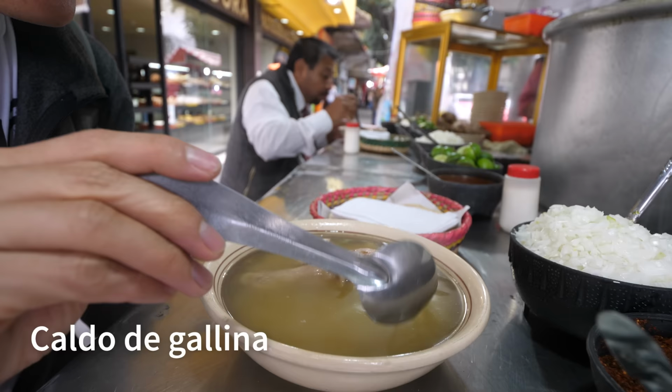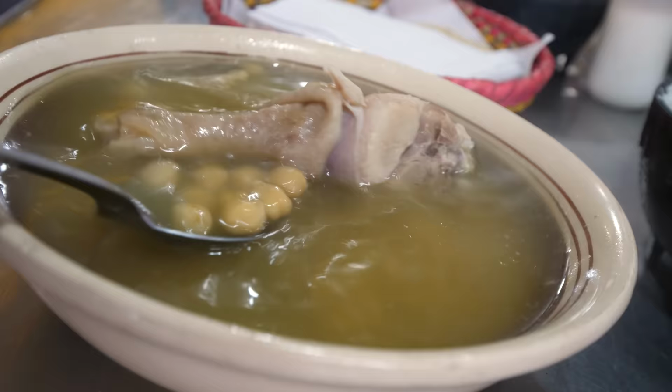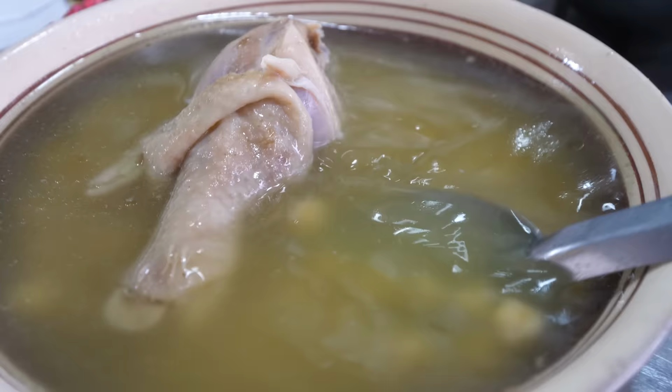You can also get your soup with either rice or with garbanzo. And this time I got garbanzo. I've had rice before and it's good. But look at that rich chicken stock. One of the highlights of eating soup is that you got all the condiments, the onions, the lime, the chili. And the best thing about eating soup is that you get to doctor it up. You get to season it as you like.